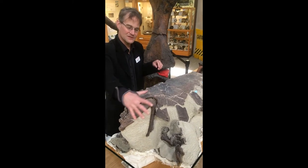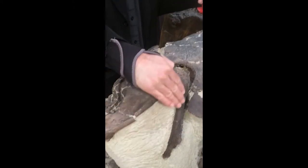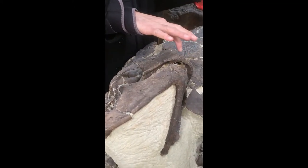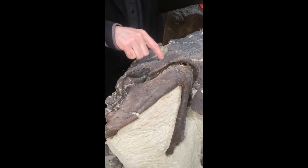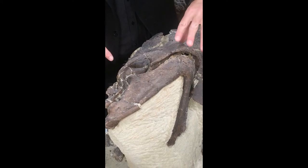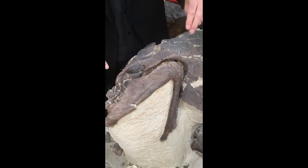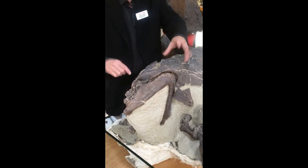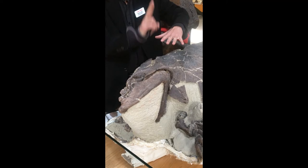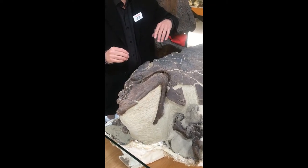This is the skull. You're looking at it partly from underneath. This is the lower jaw. There's the chin. This is the nose, and the eye sockets are here and here. In life, there would have been a tube coming off of the end of that nasal opening with the nostrils at the tip of it. A softshell turtle can hide under the water and then use that tube nose as a snorkel so it can remain hidden, but still breathe.